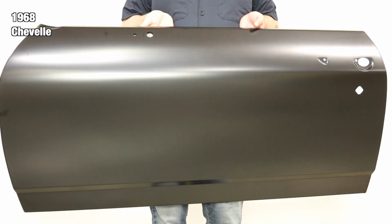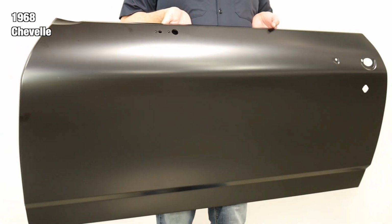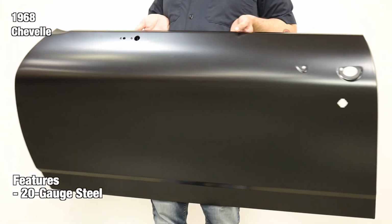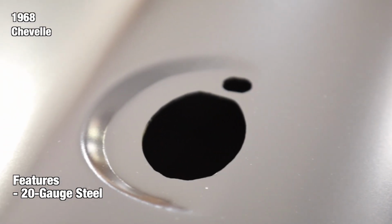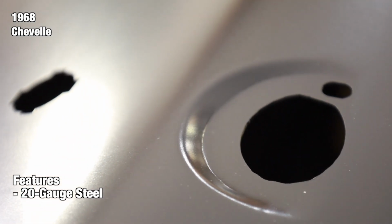Sold individually or in a pair at a discounted price, our outer door skins are identical to the originals. Each panel is manufactured complete from 20-gauge steel using case-hardened steel tooling for accuracy and authentic fit. These skins are patterned from original doors and feature the cutouts for door handles and locks to ensure a perfect fit on your coupe or convertible.